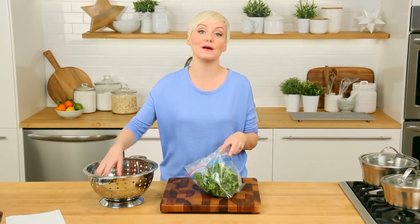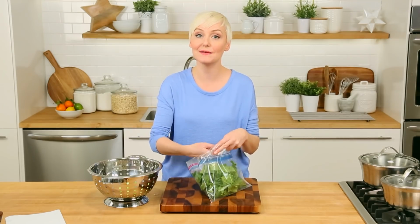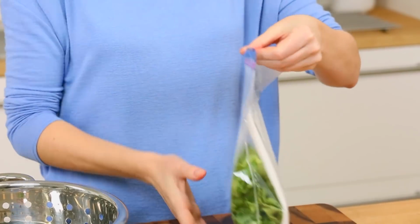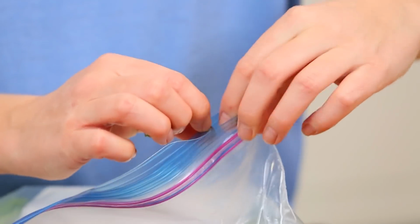I find the best way to make sure they last a little bit longer is to place a paper towel in the bag with them. This helps to absorb any excess moisture and just keeps things fresher a little bit longer. Another great tip is to leave your bag open just about an inch to make sure that the air can circulate.